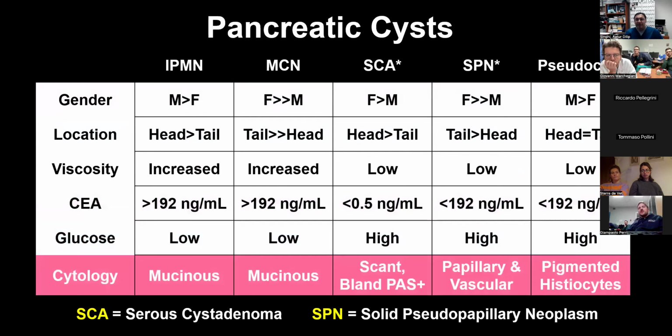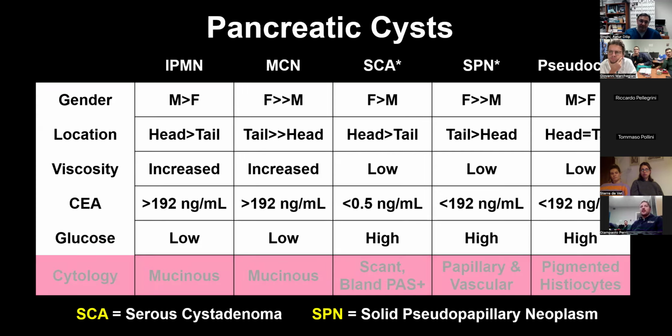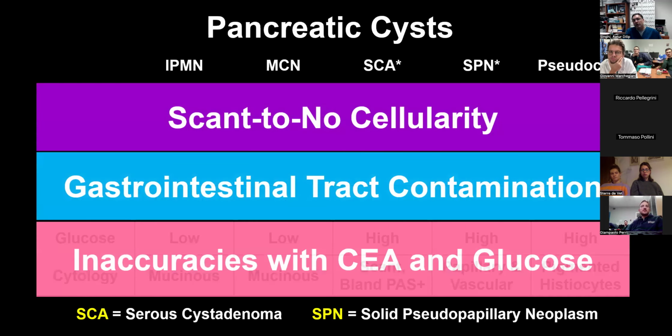And then more importantly for me as a pathologist, cytology, where you can look at the cyst fluid itself and hopefully make some sort of diagnosis: even the background of the cyst fluid, is it thick mucin, is it present there, or are there cells present, and are they consistent with high-grade dysplasia or cancer in general. The problem, however, is that with all of these aspects, especially cytopathology, there is often scant to no cellularity. I deal with gastrointestinal tract contamination all the time because a needle has to go through the GI tract to get to the pancreas.